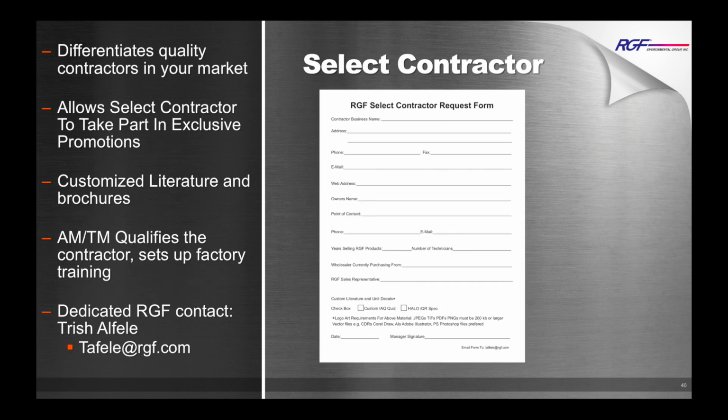We did mention the Select Contractor program a few times. Really neat program. The number one advantage of the program is it allows you to take advantage of exclusive promotions that RGF will pulsate throughout the year. You also get customized literature and brochures. So the IAQ quiz we discussed, putting your company logo and your contact information, whether it be email address, website, phone number, we can start customizing some of that stuff and really make it yours and let you stand out.